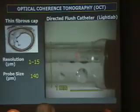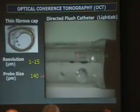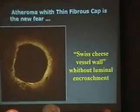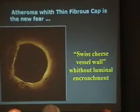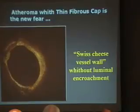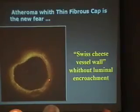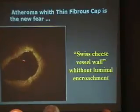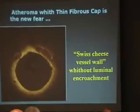At least, that is the instrument that we have been using for the last 18 months, which is a very small instrument. The fiber is 140 micron, the catheter is 1 millimeter, and the resolution of optical coherence tomography is very high. We all know these pictures collected by Renu Virmani, showing a vessel which is normal without any luminal encroachment. But if you look carefully in the vessel wall, you see many areas suggesting lipid necrotic material separated from the lumen by a very thin cap.